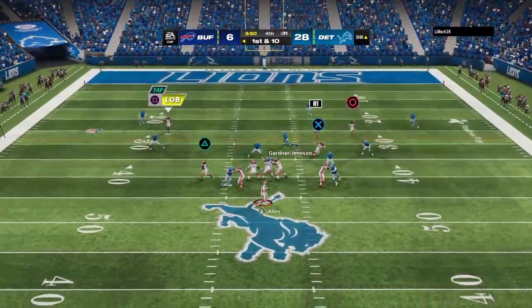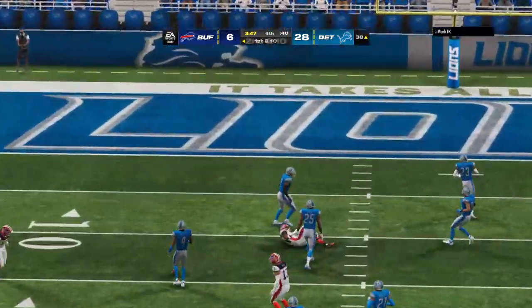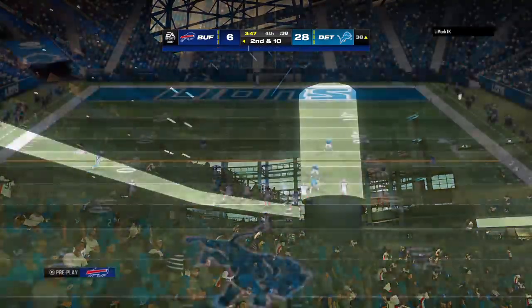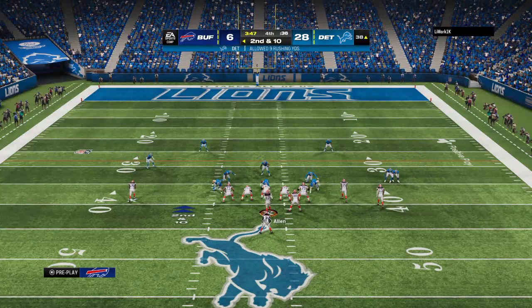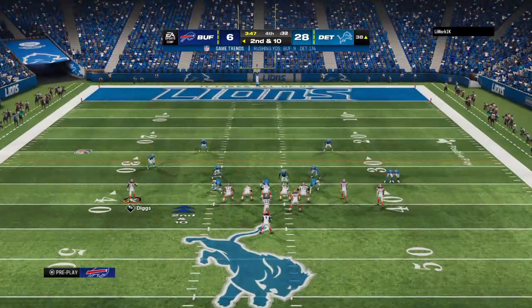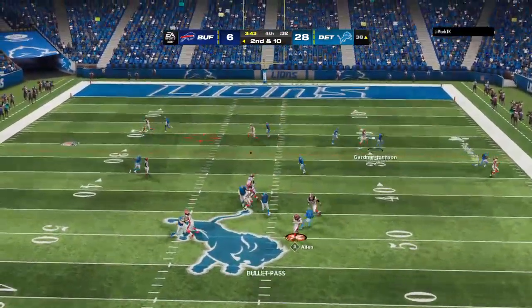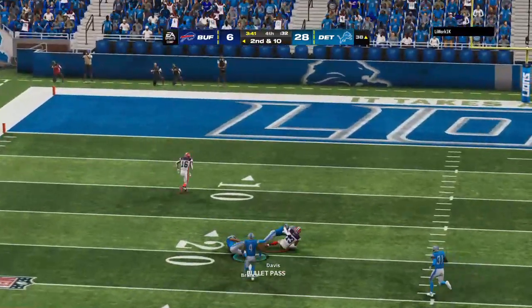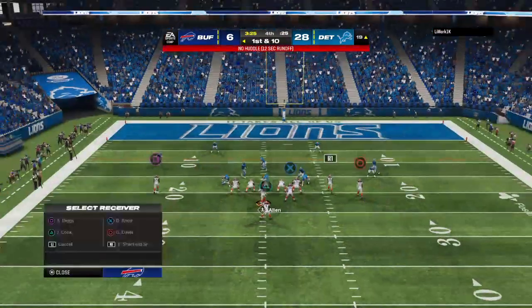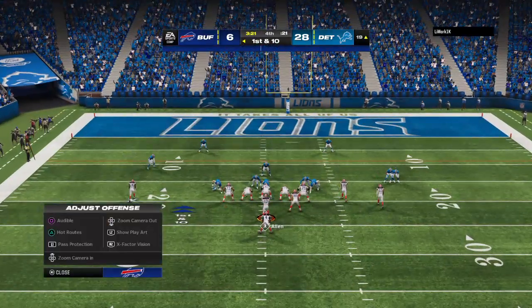They go back to the air here after the INT on the last drive. Oh, he dropped it. And that's pretty indicative of the way this one's gone. Here's 2nd and 10. Now Allen. That's caught by Gabriel Davis. And he's brought down at the 19 after a gain of 19. 1st down in the red zone.